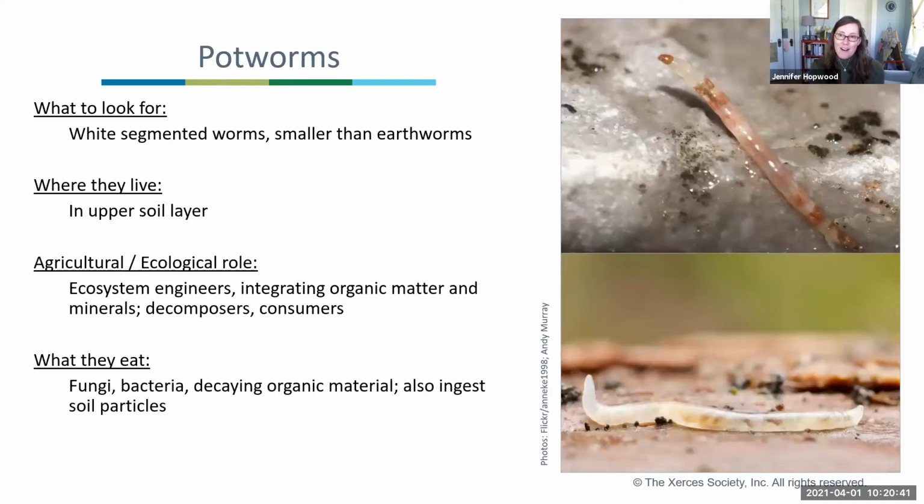Potworms are small, white, segmented worms. They're much smaller than earthworms, and they are often found in organic matter, where they like to feed on decaying matter, on bacteria, protists, and fungi. And as they burrow in the soil, they do influence soil structure and mixing to a small degree. So they are really ecosystem engineers on a small scale.